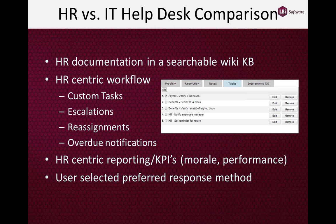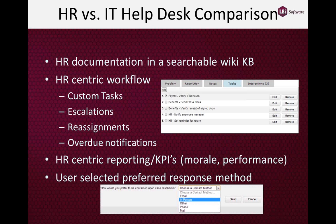We also provide the ability to escalate cases only to authorized personnel, as well as reassignment of cases. We also provide overdue notifications. Those overdue notifications will go to not only the case owner, but the case owner's manager as well. And then, particularly from a reporting standpoint, particularly for customers that want to track key performance indicators, basically, what's happening in the personnel of my organization, we track things like morale issues, performance issues, and these are things that are just simply not known in the reporting system of an IT help desk solution.